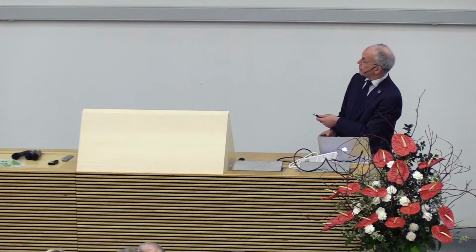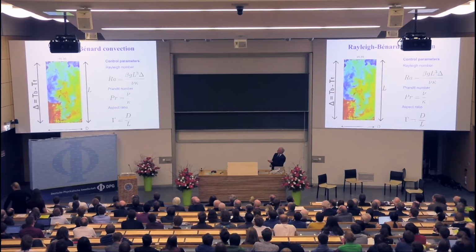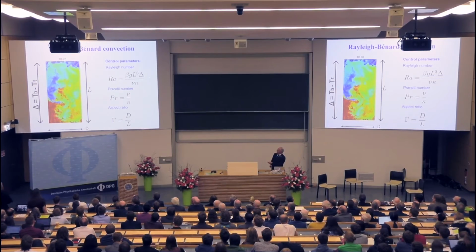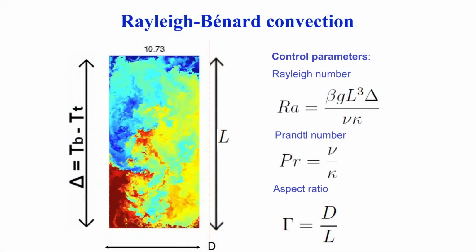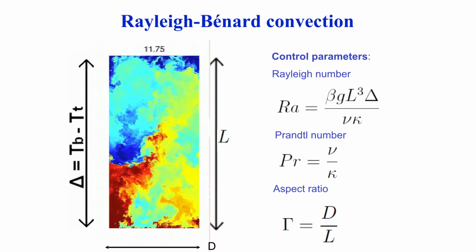What are the dimensionless parameters governing these equations? Well, you make this dimensionless, and what you get as dimensionless parameters is the Rayleigh number, which I showed you before. It's basically the dimensionless temperature difference. Then there's the Prandtl number, which is a material property, and the aspect ratio, a geometrical ratio between the width and the height.